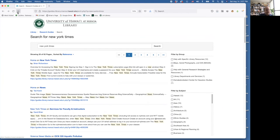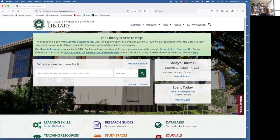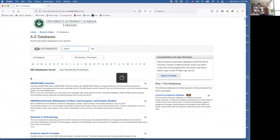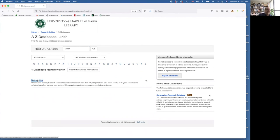But the last thing I want to show you, until I remember other things that I forgot, is Ulrich's Web. This is on page 8 of the handout. Now, the question had been asked earlier, how do you tell if a journal is scholarly or not? And there are various clues that you can look for. How long has it been around? Who's publishing it? Is it associated with a university or one of the large journal companies and so on? And the way you find out that kind of information is if you click on databases, there's this, I don't know if it's a person or not, but it's called Ulrich. I'll just do Ulrich here. Ulrich's Web is a database of journals.